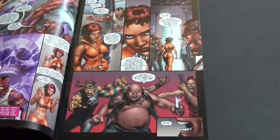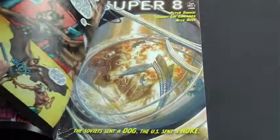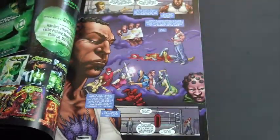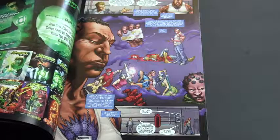To be completely honest, the only reason I bought this was because Vixen's on the cover, and I know she's going to be in there somewhere. So I'm so happy that they introduced her into the CW as well. Hopefully she'll make some more appearances, because her character is just freaking awesome.